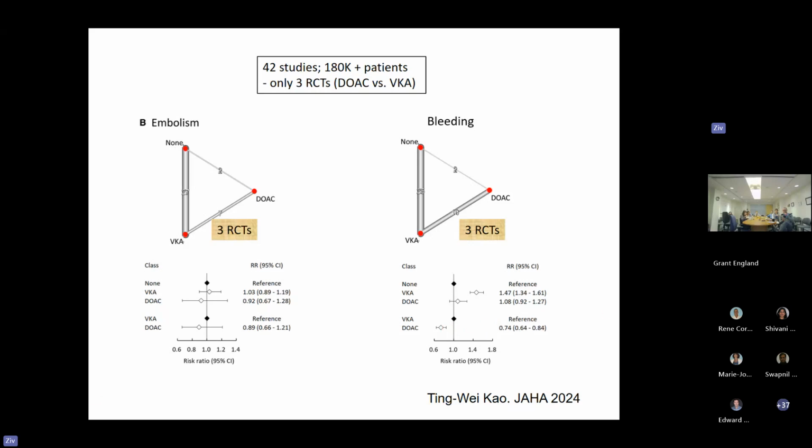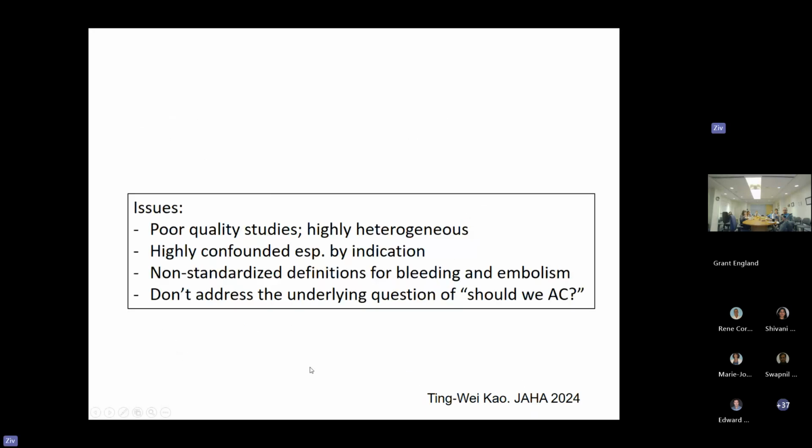But there's a big problem with these studies in that the majority of these studies are very poor quality and they're very highly heterogeneous. Although they're observational in general and give us a real world look at what's going on, they're very highly confounded and they're especially prone to confounding by indication.